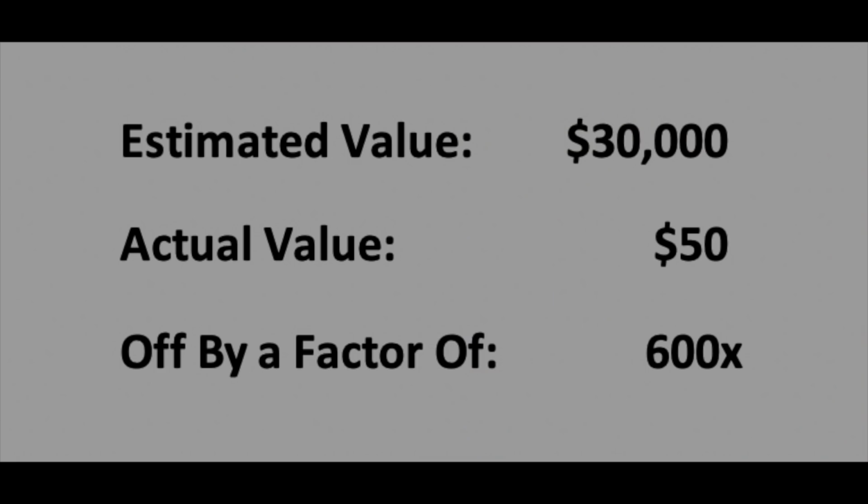He definitely did not believe me. Probably thought I was trying to scam him some way, but the call ended, and that was it. In summary, he had overestimated the value of his cards by a factor of about 600.